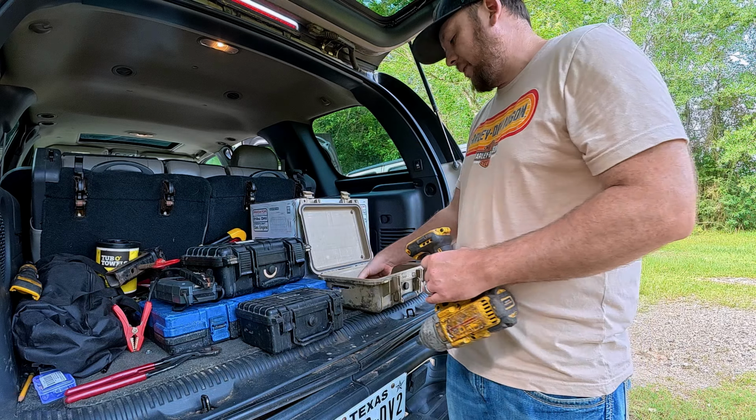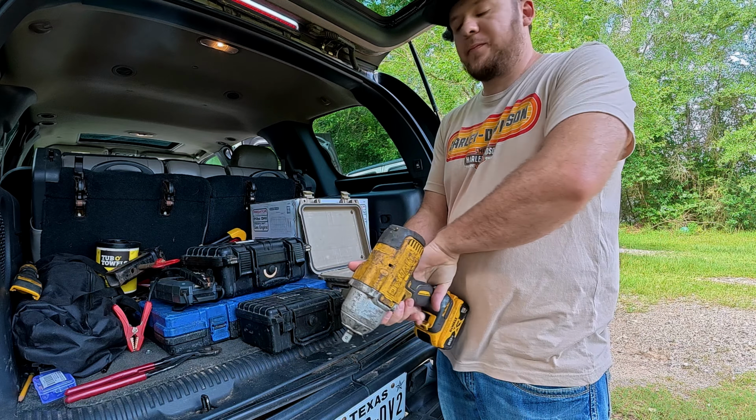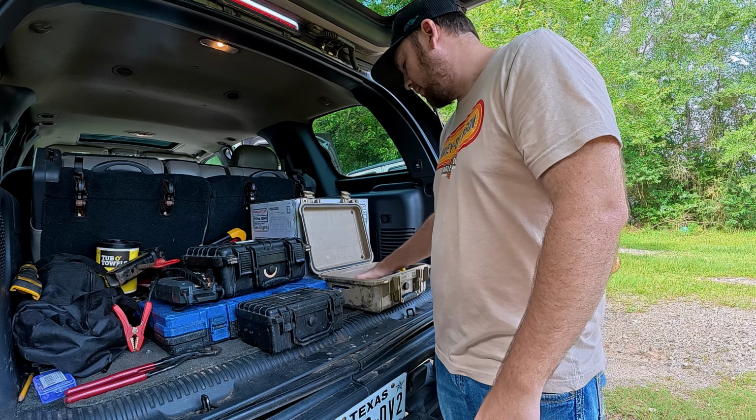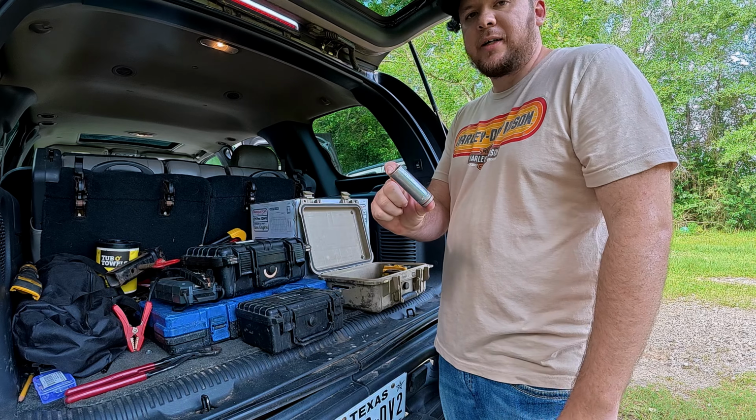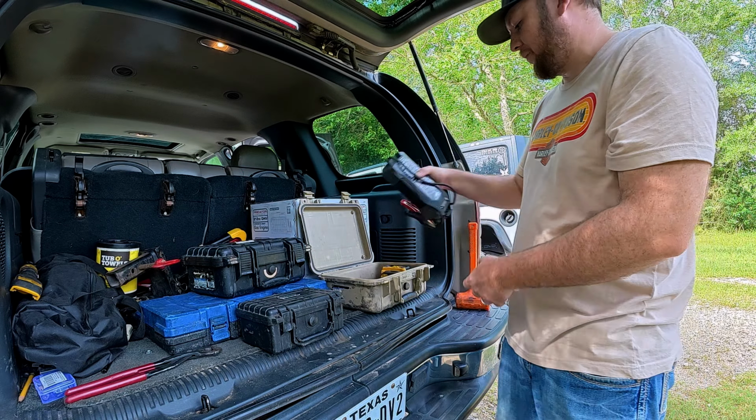The next thing we got is our 1/2-inch impact with the battery pack. And of course, whatever size socket that you need for your lug nuts. So we'll go ahead and get that put back.